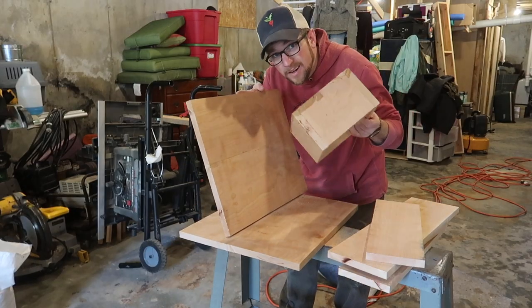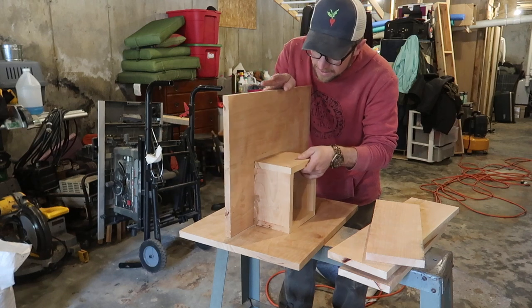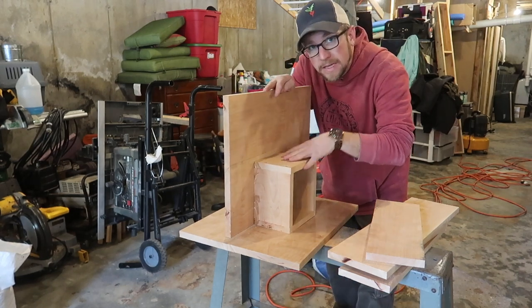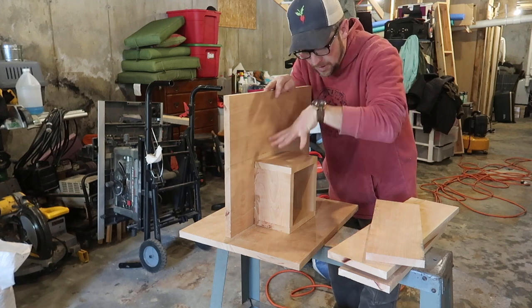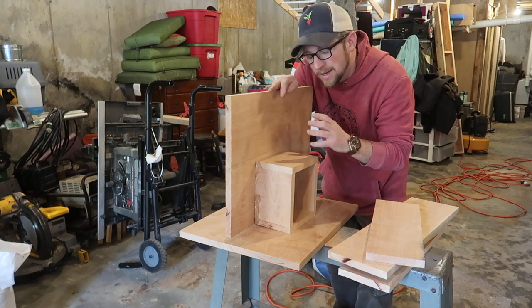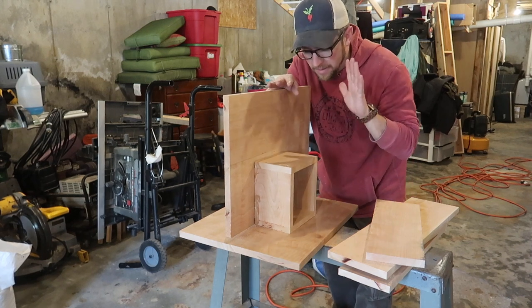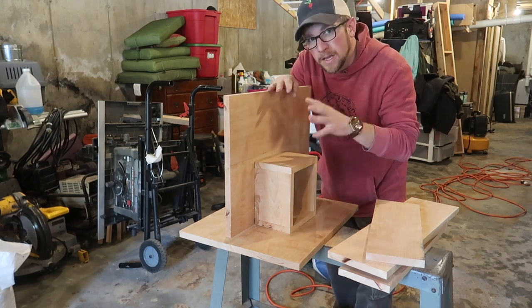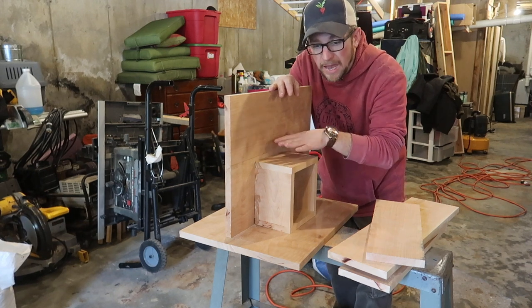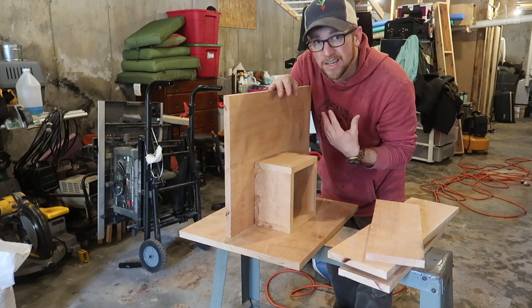So the spacer block's gonna go inside the box like so. So when you have your baby goat in here, your kid, the goat can't move forward or backwards. So this way when you're disbudding, I know disbudding's kind of like a hard topic for a lot of people, but we're doing it for the safety of the goats and for the safety of us and our other animals.